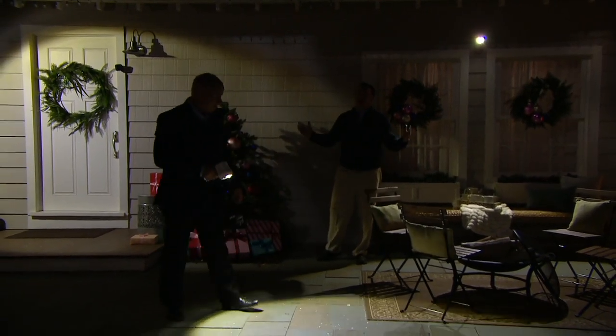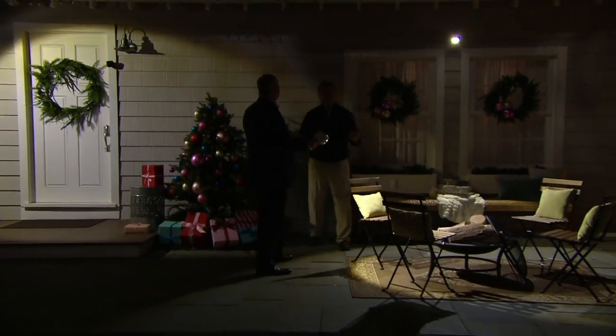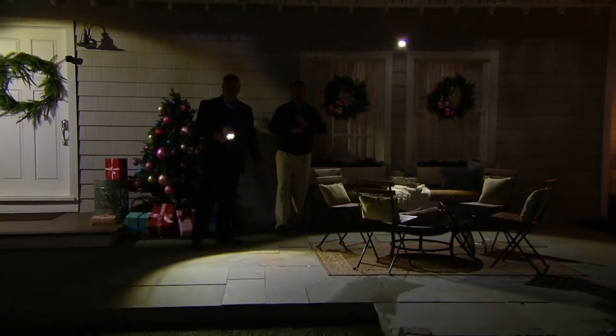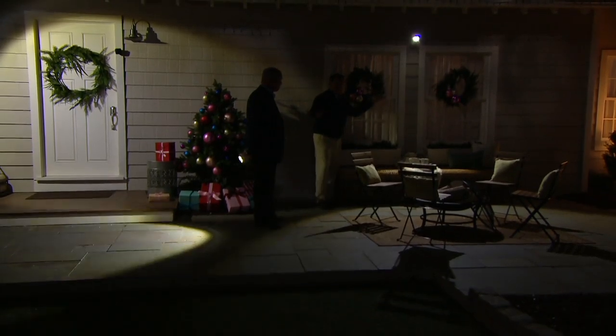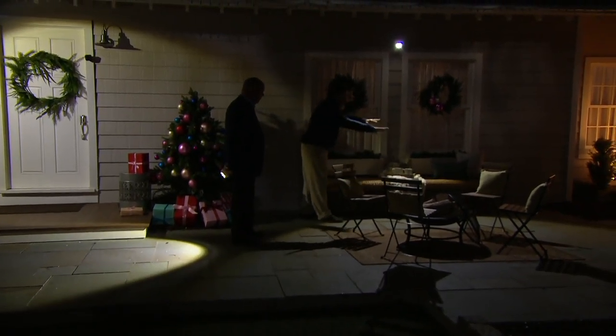So look at this. It could be a deer, but how about somebody a little more nefarious? You don't know what's going on there. It lights everything up right away. Look at this one up here, Dan. This is just over the windows. It serves two functions. Check out here. We have a little fire pit here. It lights this up beautifully.